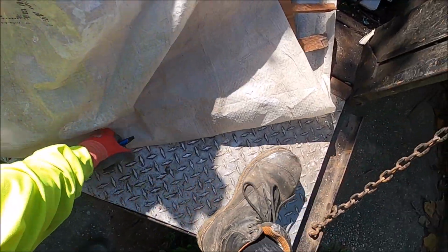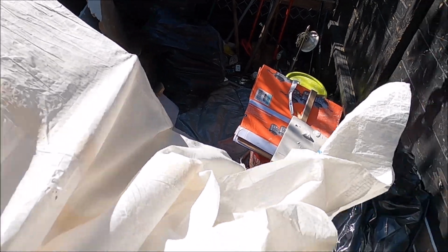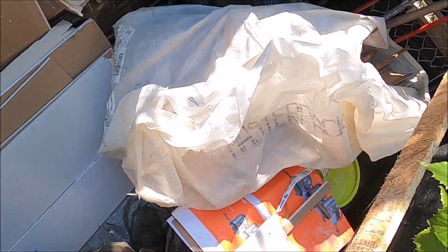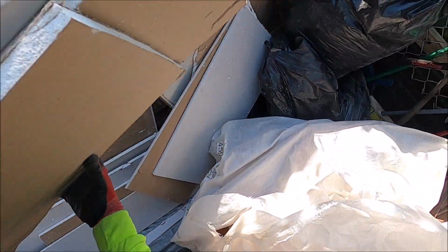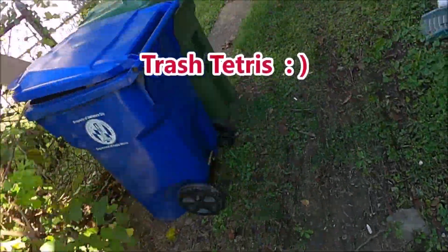Master pack. Whoops. It's like Tyvek, sort of. Like Tyvek for housing. Let's get this up in there. Up in there a little tighter. You gotta build your loads tight, guys. Tetris, Tetris, Tetris. It's getting hot, or I'm working and sweating.